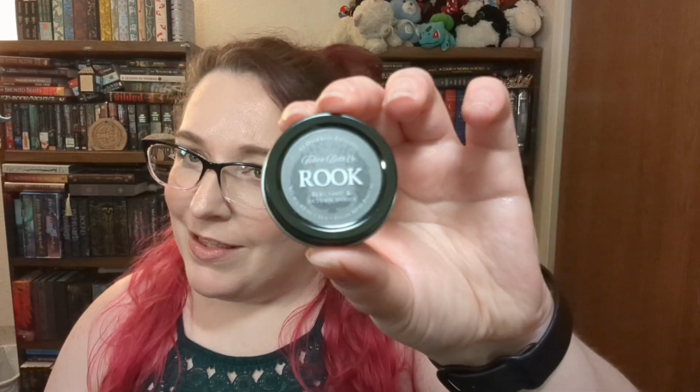Next, we have this item, which I'm not quite sure what it is. So it is done by Fiction Bath Co., which I love that company. And it says Rook, Bergamot, and Autumn Woods. Not sure if this is like a chapstick or something. Let's find out. Fiction Bath Co.